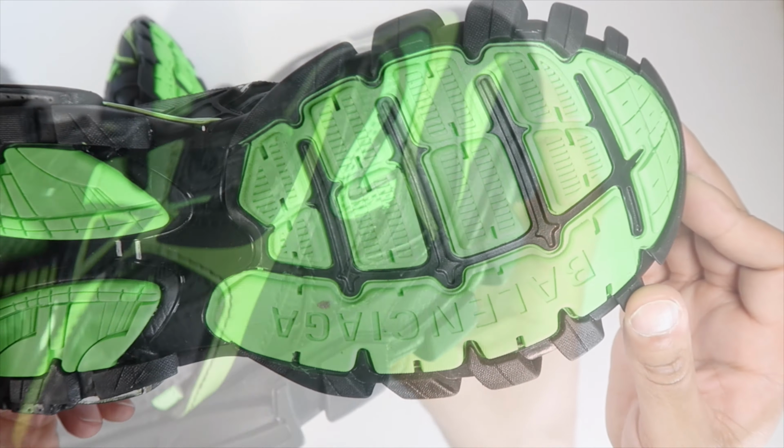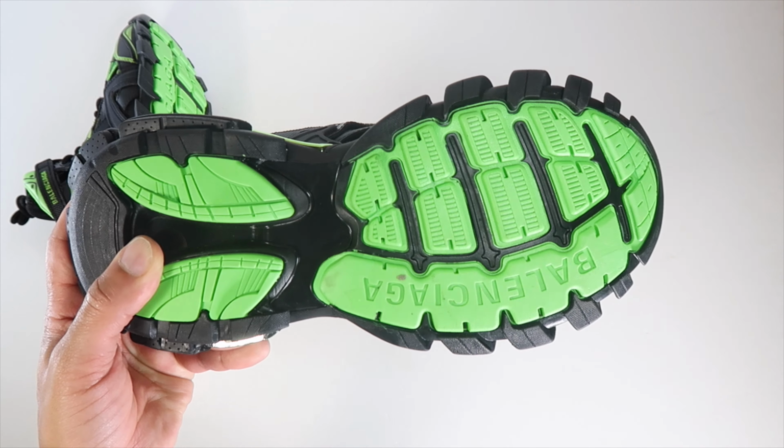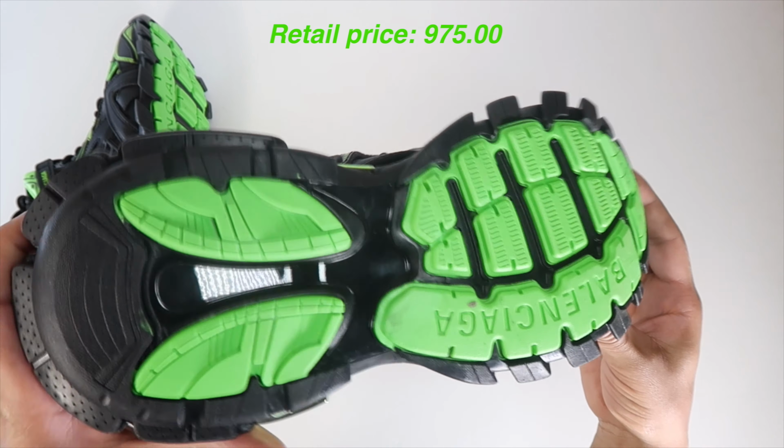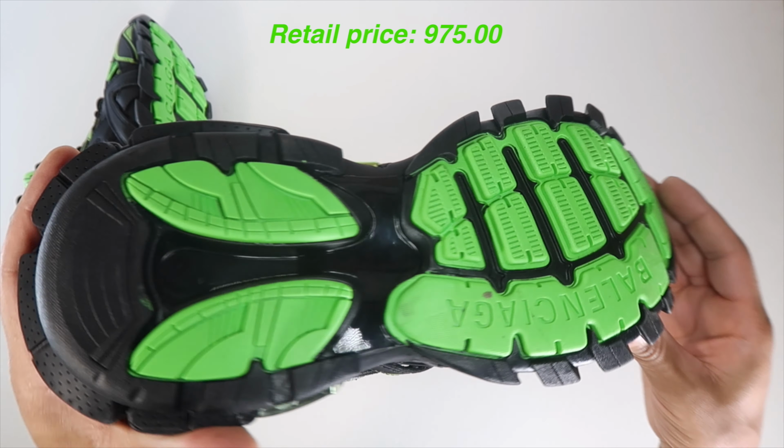I don't know, guys. Looking at the bottom, it looks really grippy. It's got Balenciaga in neon green, or regular, whatever that green is. It's really hard. I guess that would be the shank plate in this shoe.